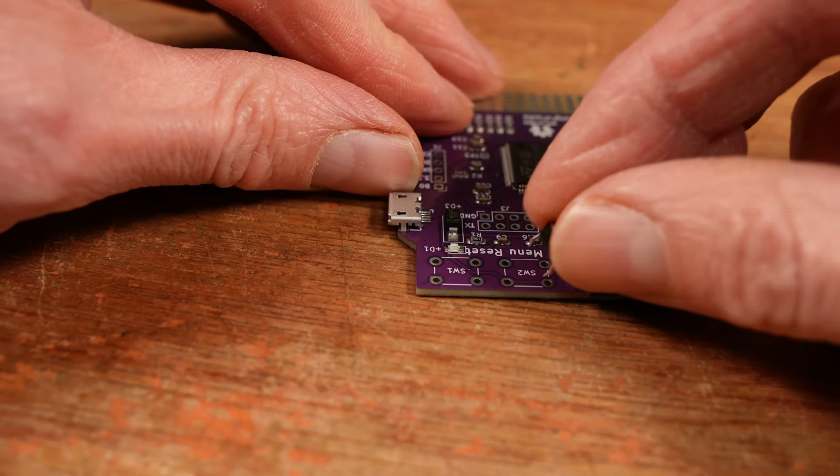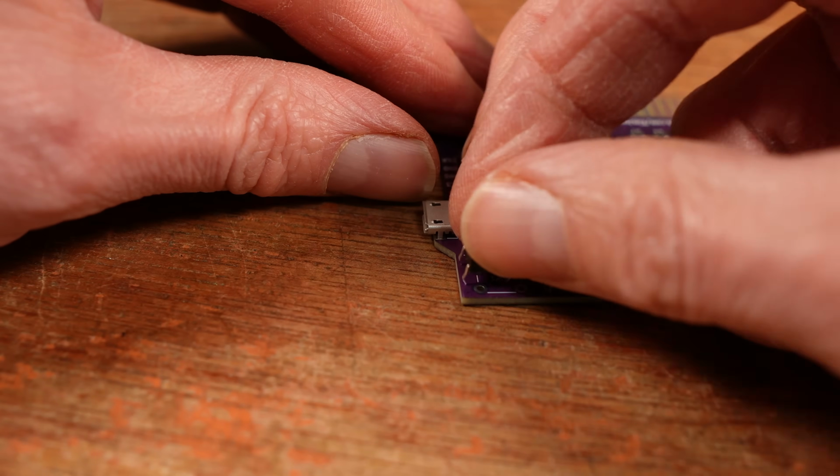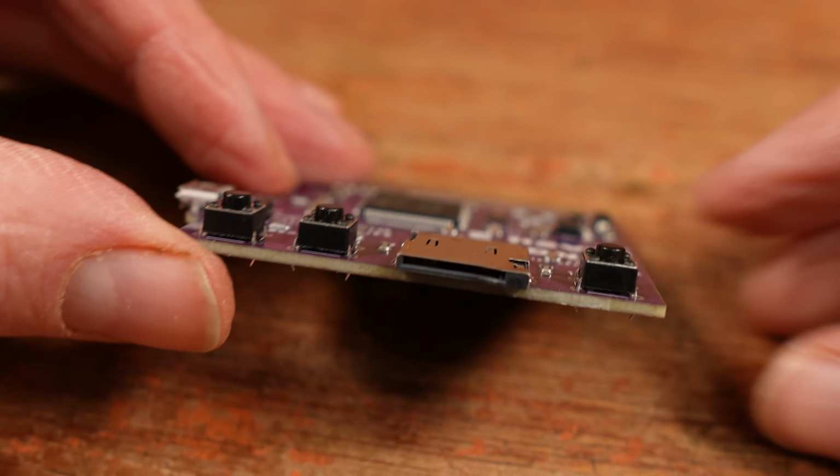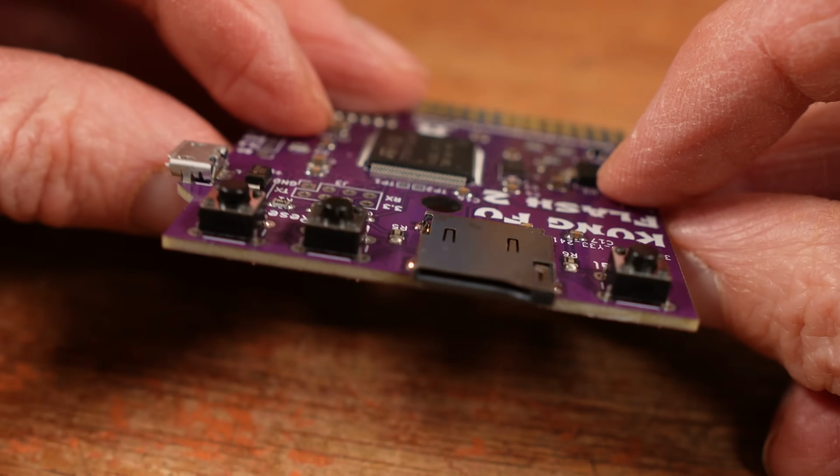Installing these is a simple job. Just push them into their positions and the bent legs will hold them in place. It's still worth soldering one leg and then making sure they're sitting flush on the board, or they won't work when this is installed inside a case.